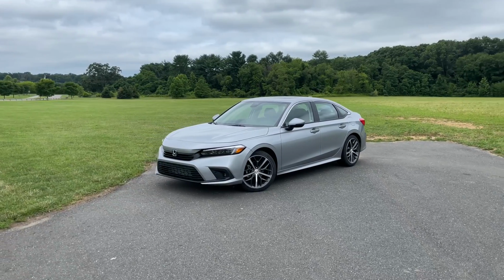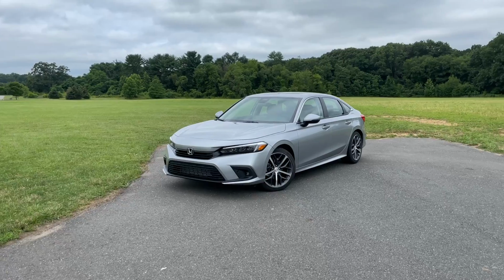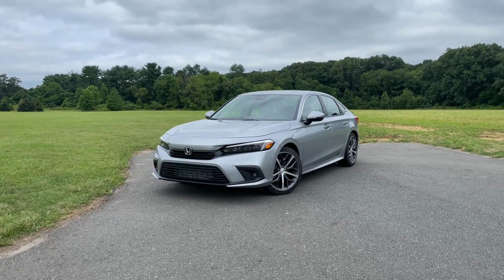Not to mention the Civic Touring that I'm driving here gets paddle shifters, so you can really go crazy if you want. But if you're somebody that would rather shift through the gears themselves, the upcoming Civic hatchback will offer a 6-speed manual transmission, which the sedan unfortunately doesn't. You do have sport mode, and once you pop it in sport mode, nothing really sporty happens besides the fact that it revs a little bit higher. But this isn't about being sporty, is it? That, of course, will be reserved for the Civic Si and the Civic Type R.